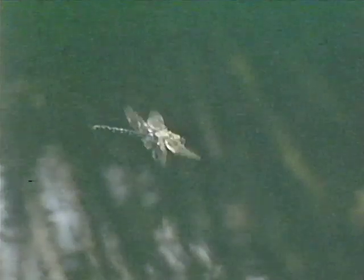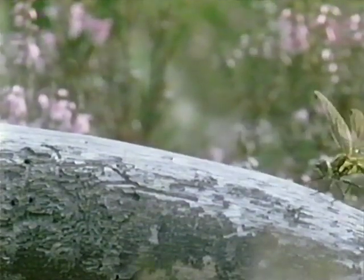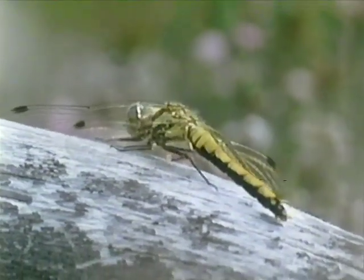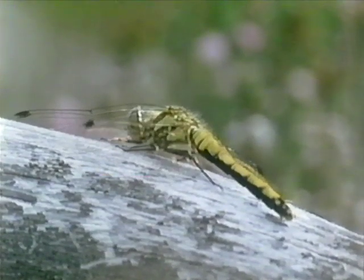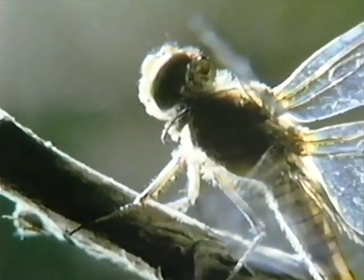As evening falls, dragonflies go to roost. They spend the night well away from water, settling perhaps on the warm western side of a sheltered bush to bask in the last rays of the sun. By daybreak, the heat of the day before has drained from the dragonfly's slender body. It's too cold to fly.